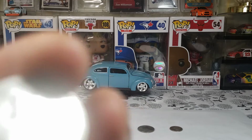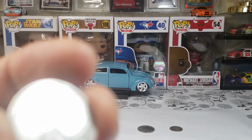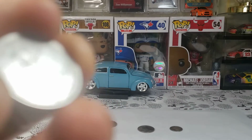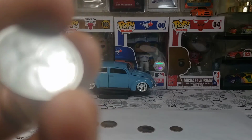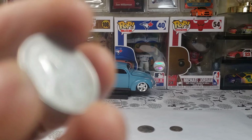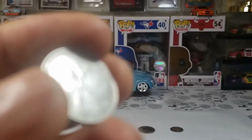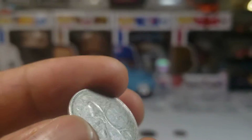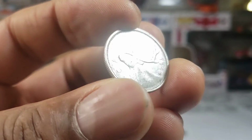479,343. And this one is alloy 80% and also 20% copper, weight 5.83 gram, diameter 23.88 millimeter. So on the engraver, Mary Gillick, Thomas Shingles reverse. So there it is for this one.